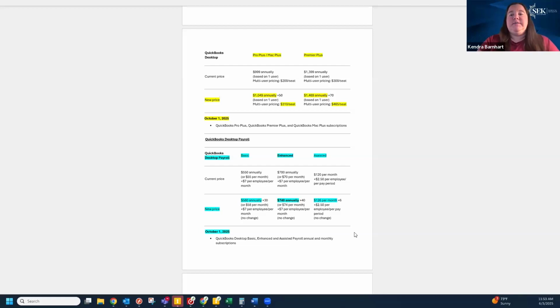First thing I wanted to go over is QuickBooks did just recently go through and announce their pricing increase. I am going to go over both desktop and online only because I know that there are some users here today that are still using desktop and considering making that switch to online. The first thing, we're just going to briefly go over this here. As you can see on my screen, there's the listing of the pricing.